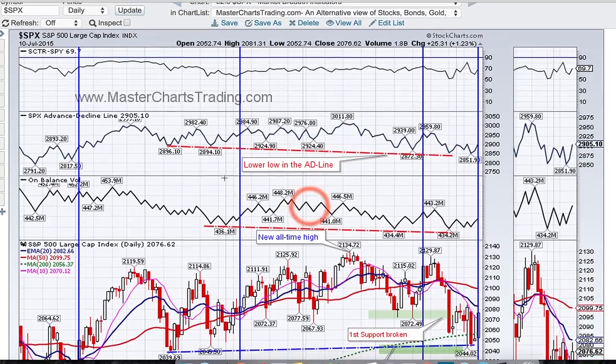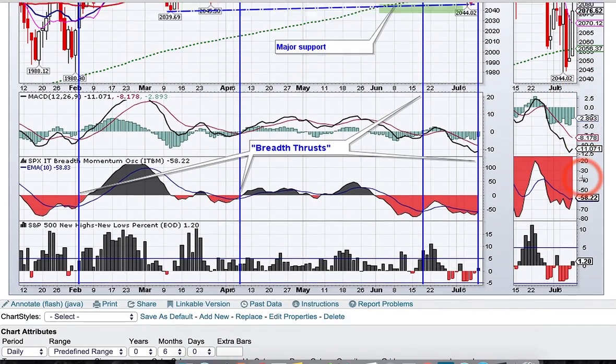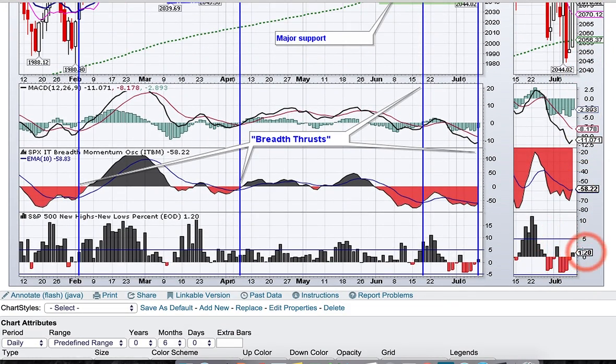Let me just refresh the screen and see if I get a new value for new highs, new lows. So on the new highs, new lows indicator, we had more new lows for the past couple of weeks, but we didn't really get that many new lows because you can see that it stayed above negative 5%. We're getting some new highs now. 1.2% of the S&P 500 are getting new highs now.